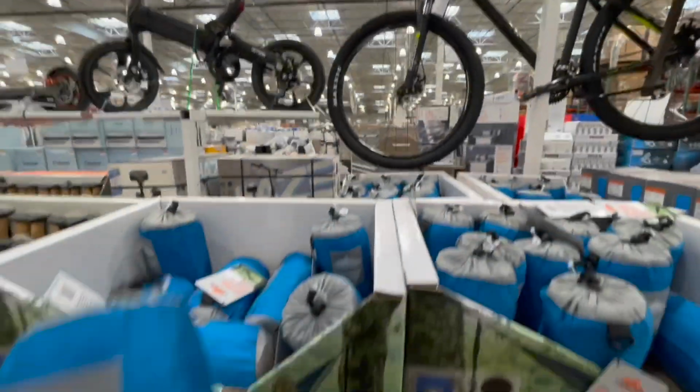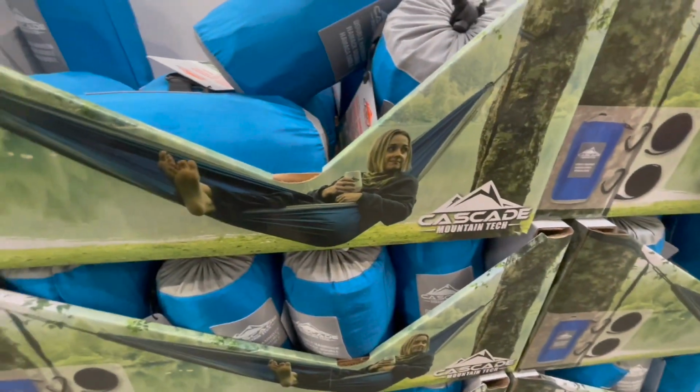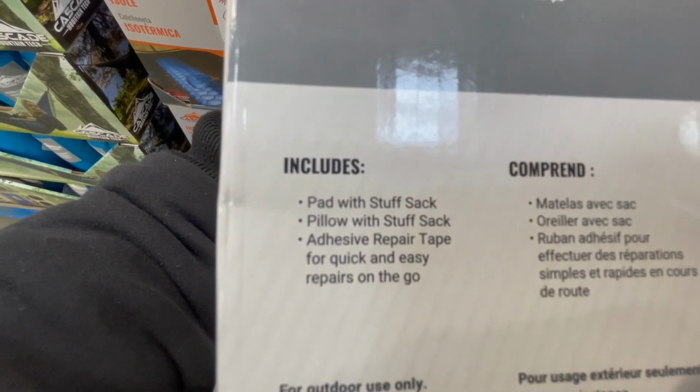This hammock is pretty cool. It's rated for 420 pounds, so you can fit 2 people on it, and it's very simple to hang. We own 2 of them. Nice little bed and pillow.